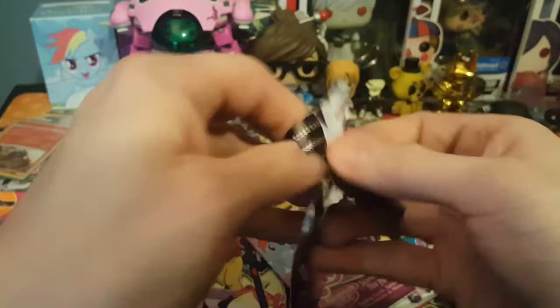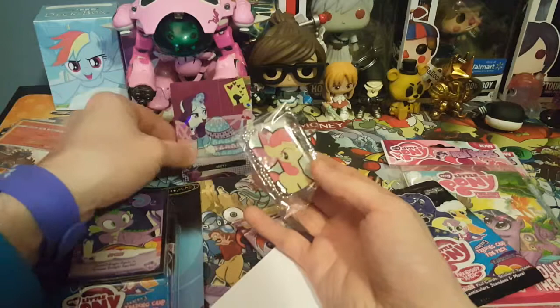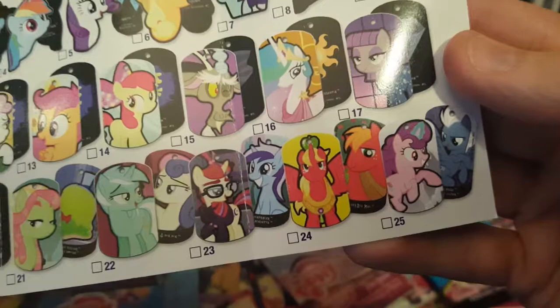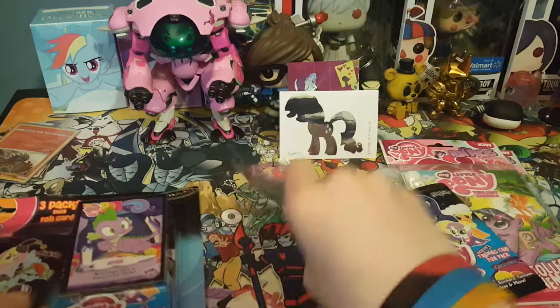There we go. And we got Scootaloo. I mean, not Scootaloo, Sweetie Belle. And two things of Rarity, apparently. Oh, this is a checklist. Is that a rare one? It is not. It's really cool, though. I wish I could have gotten Alicorn Big Mac. That would have been awesome, but wow. A lot of Rarity stuff in that. I don't know. Pack of cards? Question mark? There's just so much to open.